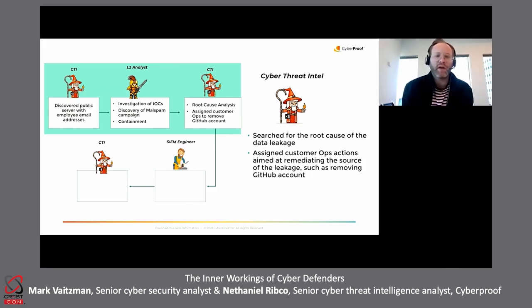So we can also find more indicators that we can provide afterwards to the L2 to make sure that we're totally protected against it. And also we searched for the root cause of why such a huge amount of email addresses that belong to our customers were in a random open server. So we started to dig on the internet and many of the sources that we cover, and we found that in GitHub there was a repository that had in it a massive list of the customers' email addresses, and they were one by one the exact same emails that we found in the open server.